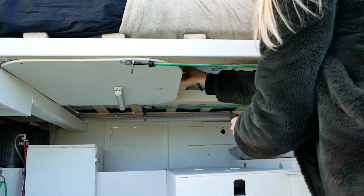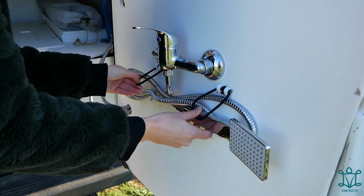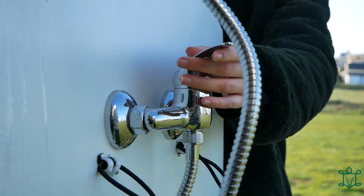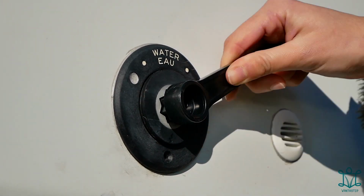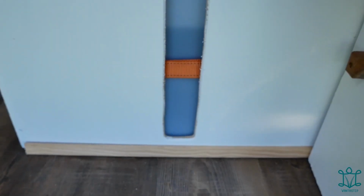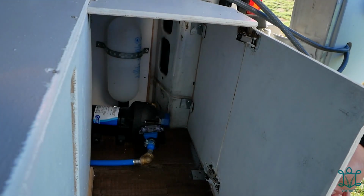Our favorite part of van life is taking a shower outside in nature. We kept here the outdoor shower and we improved it. We put a shower tray and a curtain. And of course, because we are not in Mexico anymore, we added a 2.6 gallon water boiler powered by gas. We decided to put our 31.7 gallon freshwater tank inside the van, protected from freezing.